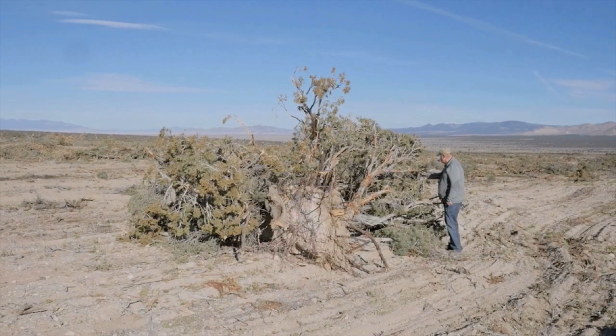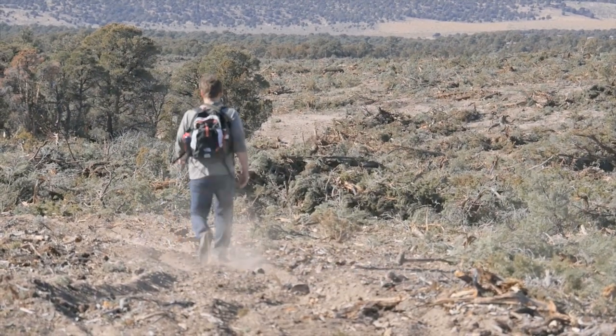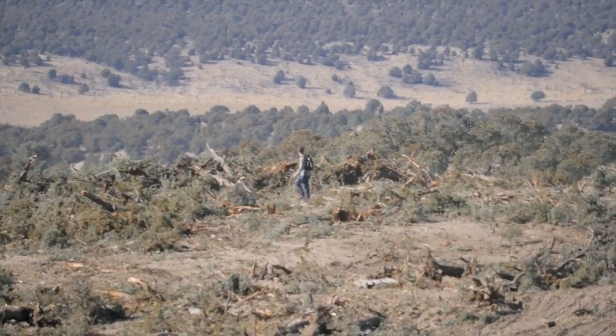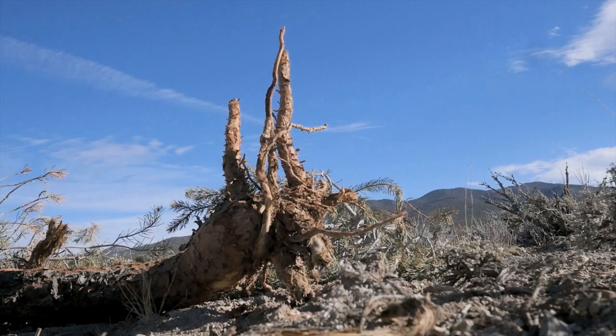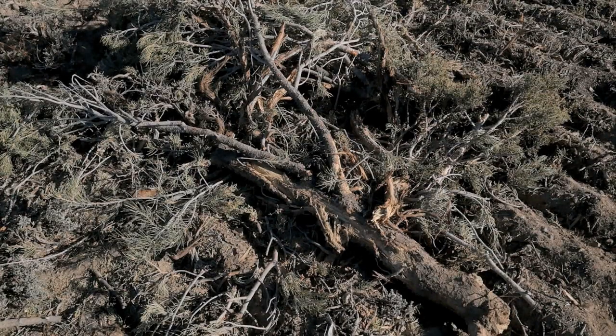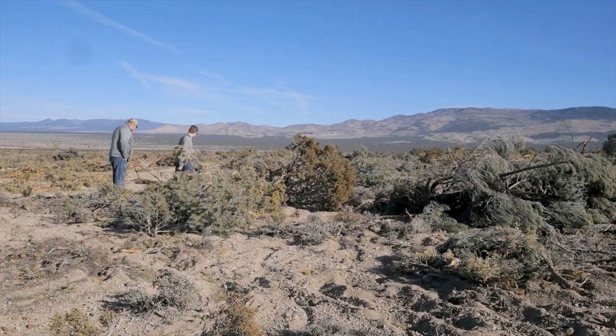We found BLM literature to uncover their justification for chaining. Interestingly enough, the reasons evolved with the public's reaction. To understand the real reason for this overt act of destruction, we must travel back in time to the early days of chaining. They used to be more outright about it and say that what they were doing was creating more forage for cattle.